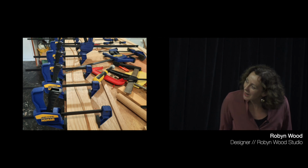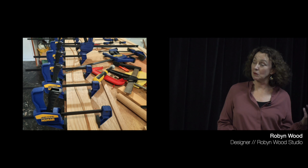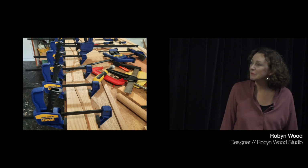Each strand had to be clamped, and overnight I could do two pieces of my screen, and I would walk back in the morning and hear that they'd cracked. I'd pull the mould apart and start again.